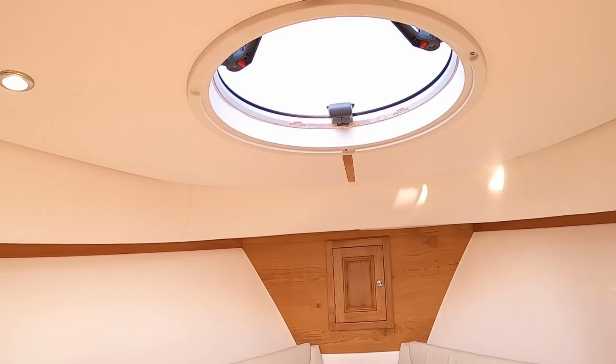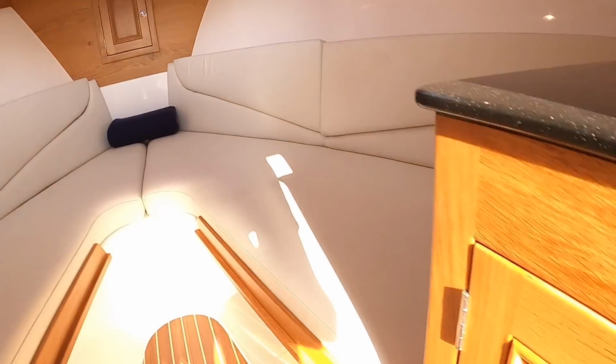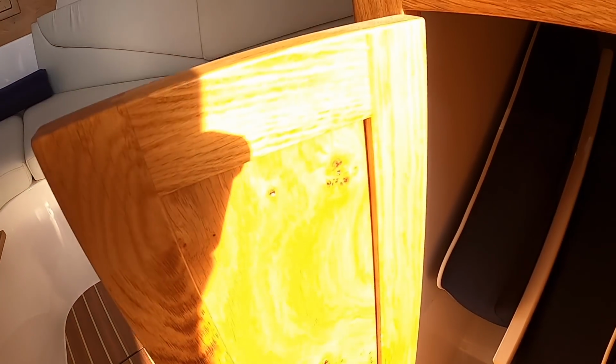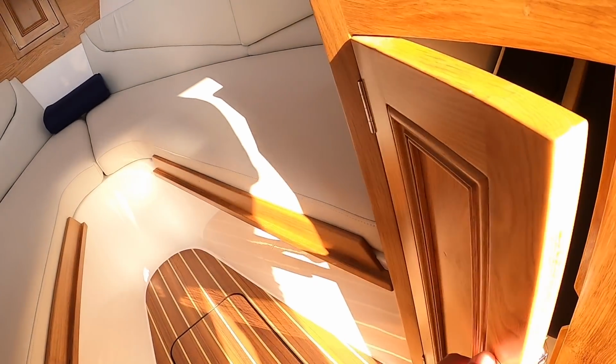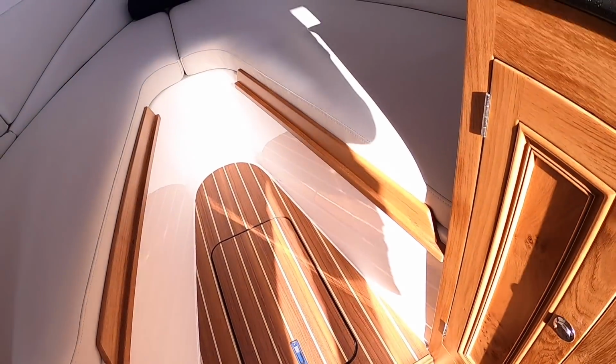Big hatch overhead, plenty of light and ventilation through here, and again more storage. And those are infill cushions, I think, for the cockpit, looking at the colour of them. I'm going to guess. That fellow there is a central heating outlet. This one's actually got heating on it. This is a customer's boat.